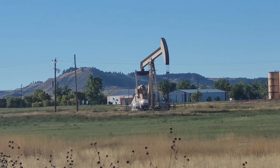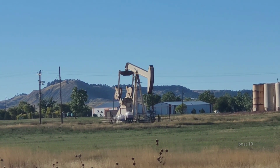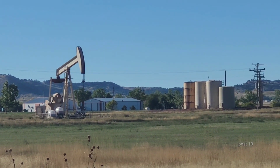This area also has a ton of these oil wells scattering the landscape. Kind of cool to see them working. Got all the storage tanks in the background to be taken away by trucks or trains.